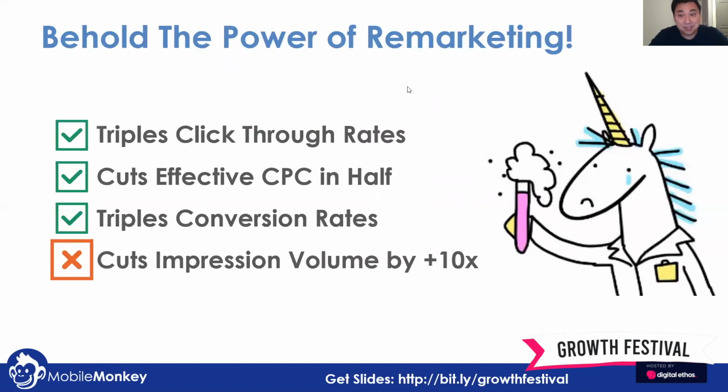And so this is the summary. Remarketing's amazing. It triples the click-through rates. It cuts the cost per click in half because of the higher click-through rates. The conversion rates are higher by 3 times. But the problem is it cuts impression volume by a lot. It's just the impression volume. It's not the conversion volume. It's just not generating all these useless impressions.